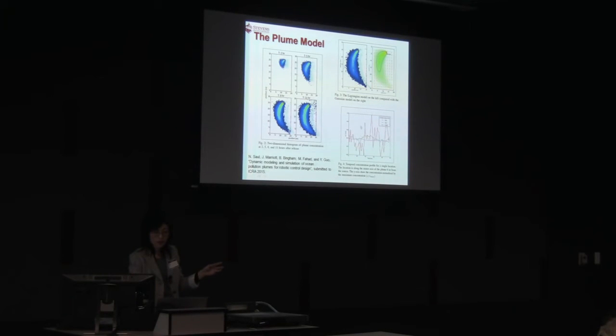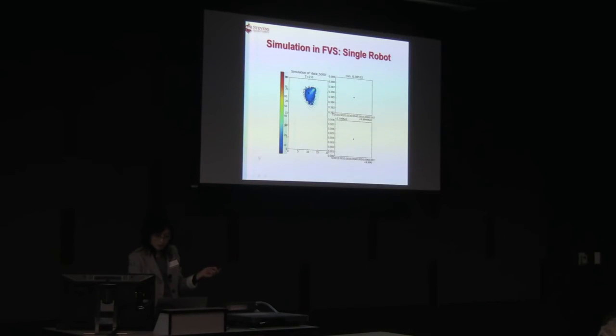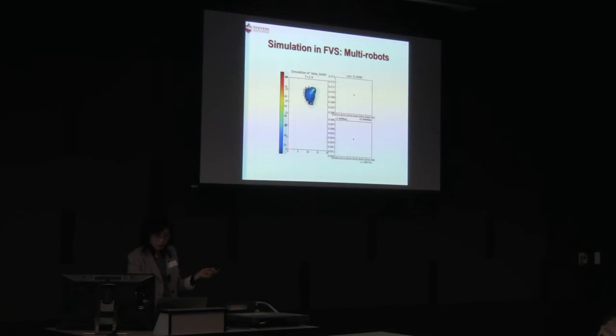Okay, the temporal concentration you can see is more noisy. So using this environment model, we implement the algorithm in the robot simulator using LCM, and I'm going to show the simulation. You can see successfully the single robot, the green dot, successfully controls the plume front.